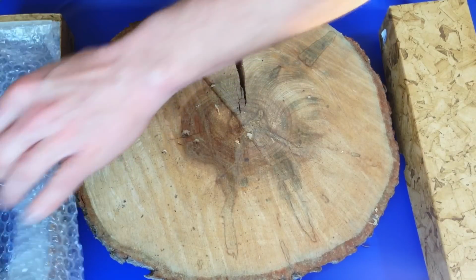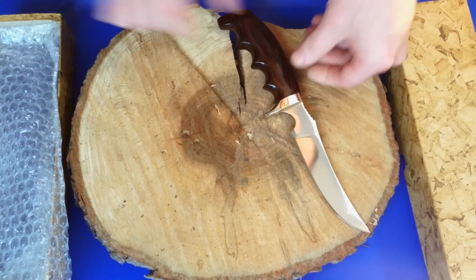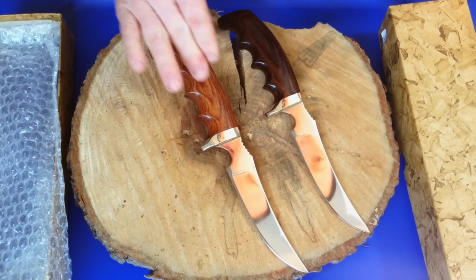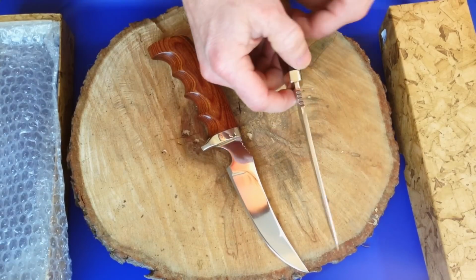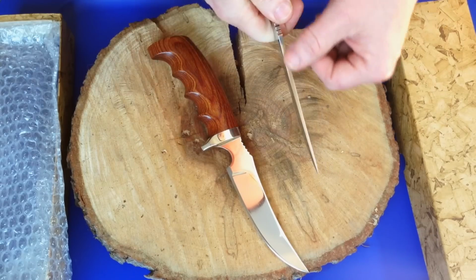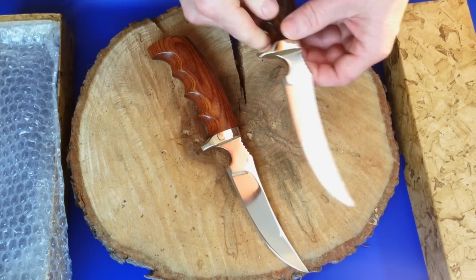Here's the other two I have. They're just beautiful. And this one has a lighter color handle. It's got some jimping on the top. You can choke up on them. A lot of control. Really nice and thick. Just beautiful.